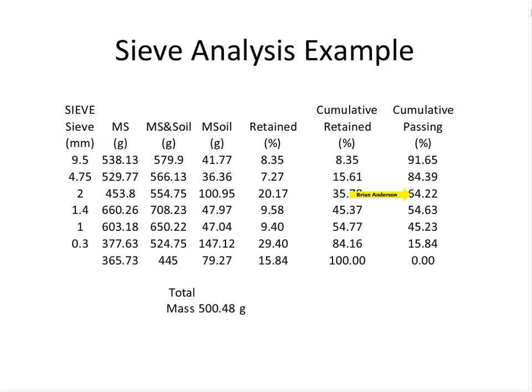We get down to the last line that I did not label. This is the pan. This is what passed through all the sieves and is left over. The pan should be 0% passing. Everything should have been retained by then, and there should not be anything past that.